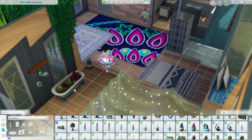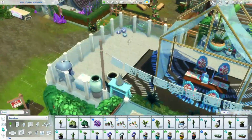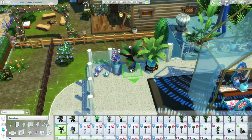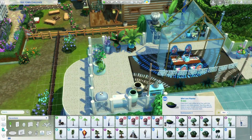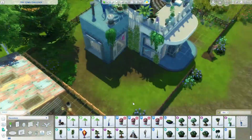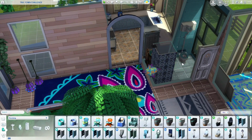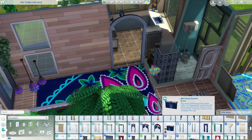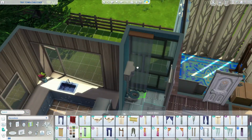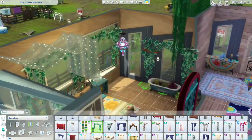I think it's funny, but I put a clawfoot bathtub full of plants in the bedroom. I don't know, I just think that's funny. And then there's so many plants upstairs on the rooftop garden. Even the bathroom has blue. You look for blue toilets, there aren't many, but there is one there from the vampires.